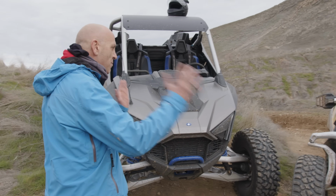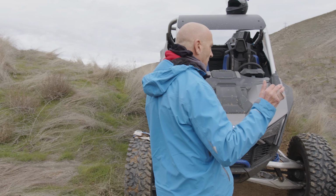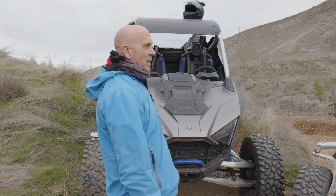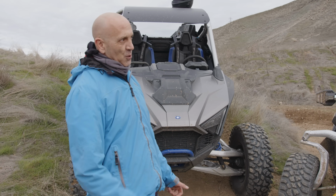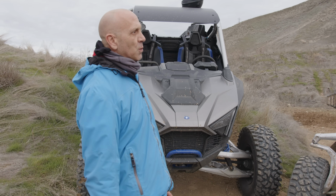When you drive both of them, the only thing that I noticed really immediately is the line of sight. Much better in the Razor. I do like the way the Can-Am floats a little bit more through the whoops. It is a little softer, a little plusher.